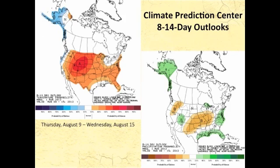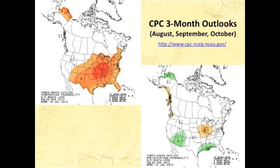Looking into next week, we see continued above normal temperatures and below normal rainfall, with the exception along the Gulf Coast, some chances of rain and the monsoon in the southwest. But the highest area is expected to switch a little bit further to the west. And looking into the fall, August, September, October, again, that above normal temperature pattern continues across the eastern United States, with a little bit of enhanced chance of above normal rainfall in the southwest and the Gulf Coast, and below normal continuing in that drought area of the upper Midwest.